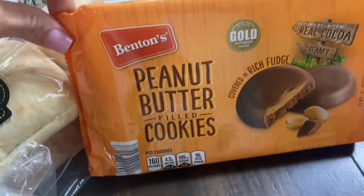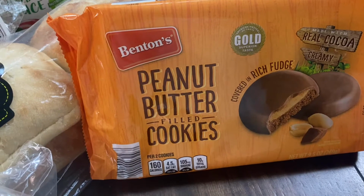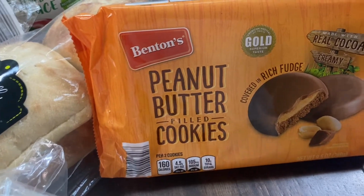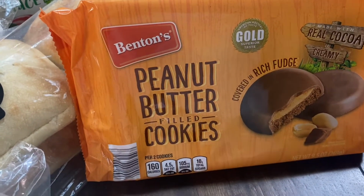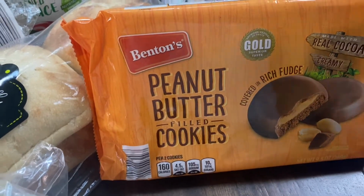And these cookies, we fell in love with them. I bought them at my last trip to Aldi and they are delicious. They really remind us of the Girl Scout peanut butter cookies. I can't remember what the name is, but they remind us of those and just so good.